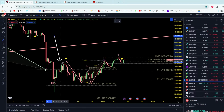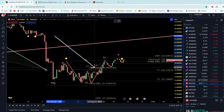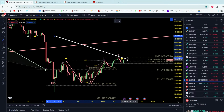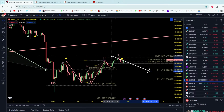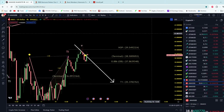Listen, big reaction after the crash. You run into an HSI arrow, come back down. More time in the zone. And we have another one. So look, Avalanche, you don't have to chase it. I would expect that to come back in one more time. Shark to 5-0 kind of a thing. That's back down to 35.